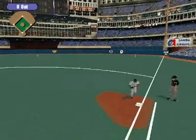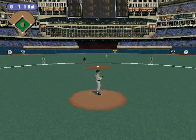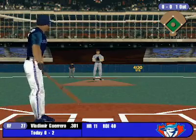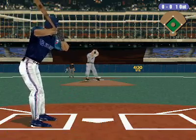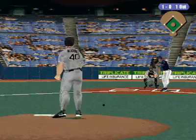He gets it to first. Got him! One out, nobody on. The score is 3-1. Hitting 0 for 2, Vladimir Guerrero. Didn't find the plate. Ball.